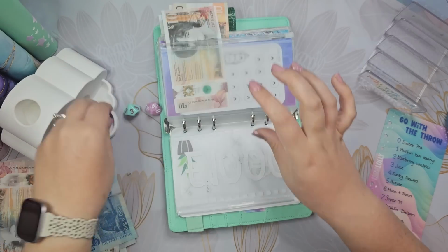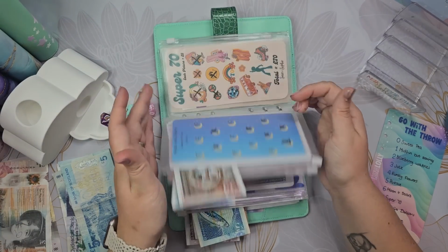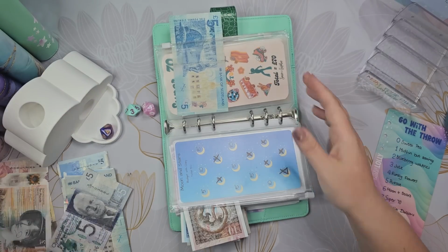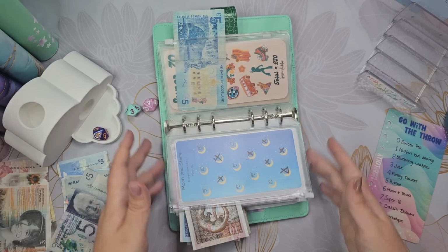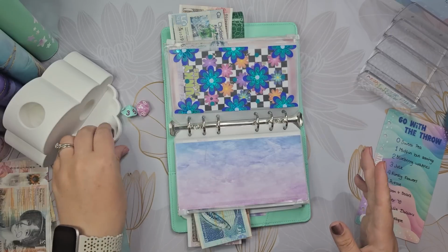A 10. A 7, which is Super 70s. That's the first 5. 4, which is Funky Flowers. They're all getting a little bit of love. That's good.